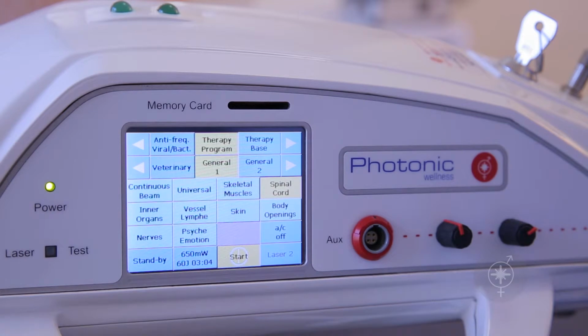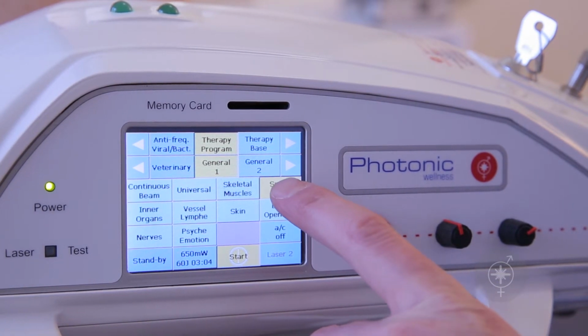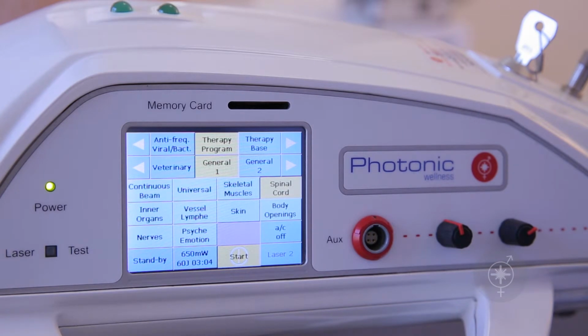So first of all with Nick, what we're going to do is treat the spinal cord. The reason we're going to do that is to reduce any spinal tension and associated subluxations as a result of previous injuries and current injuries that may be present. I'm going to select the spinal cord program in this instance.